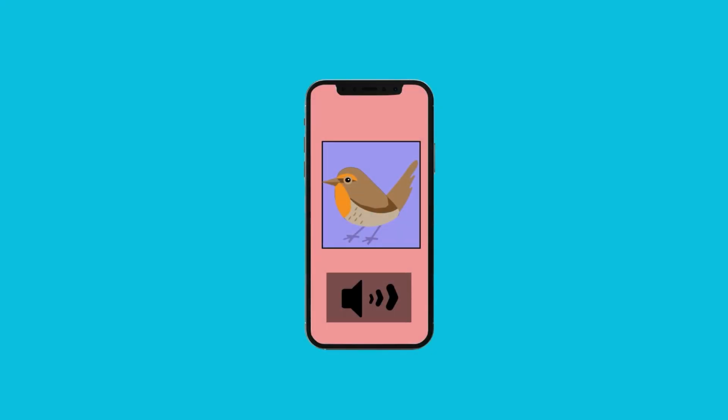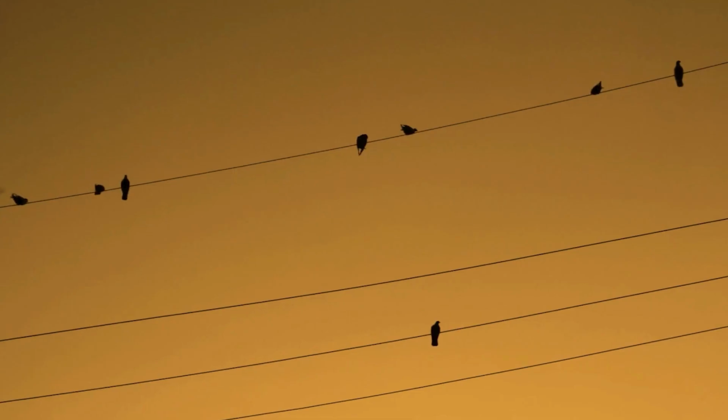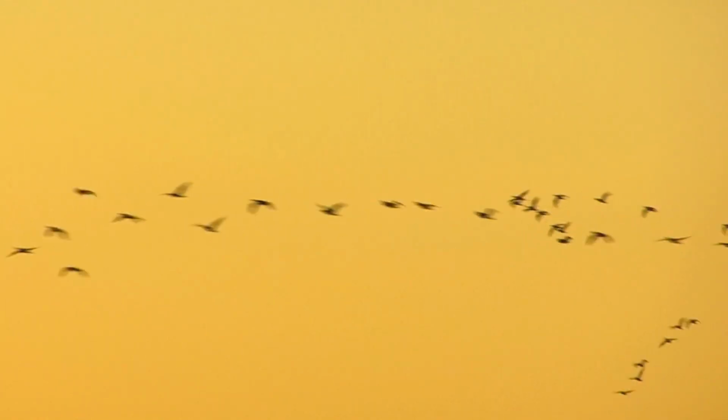There are also apps that can help you identify birds and their calls. Be sure to keep your ears tuned. If this is enough for you, great. But if not, you can level up.